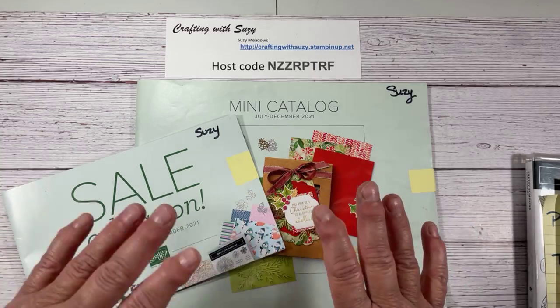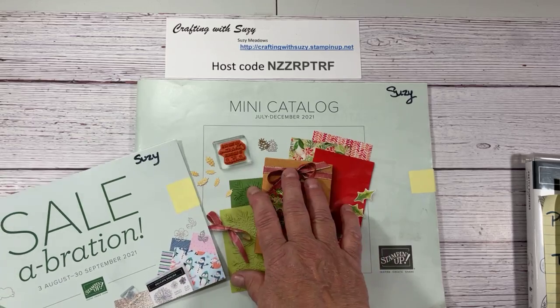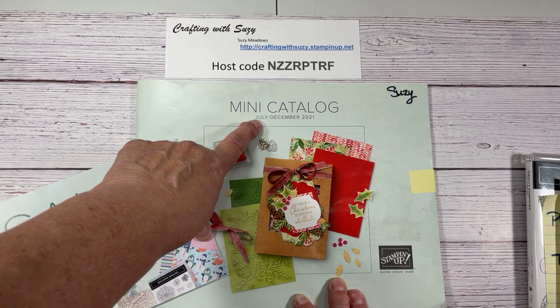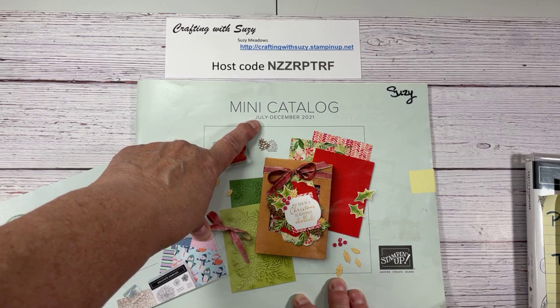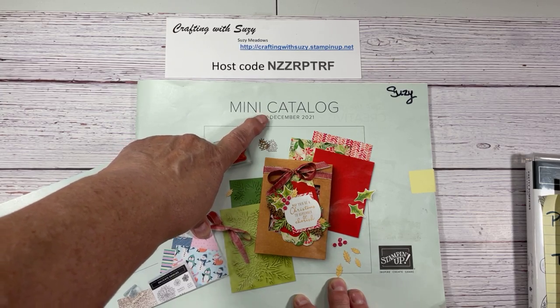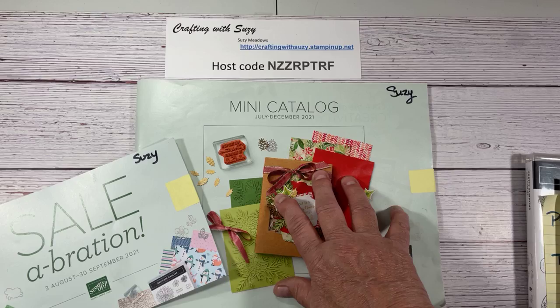If you are not familiar with Stampin' Up!, this is the holiday catalog, and it says July, but courtesy of COVID, with all the shipping issues, they pushed it back to August. So it's actually from August 3rd until the end of December. You can order from this.